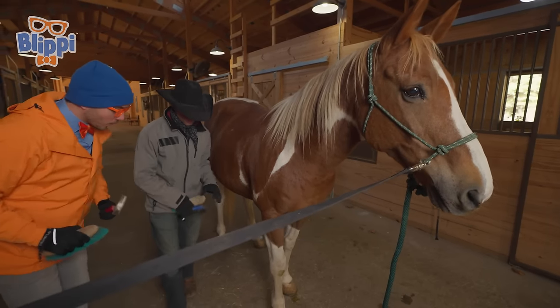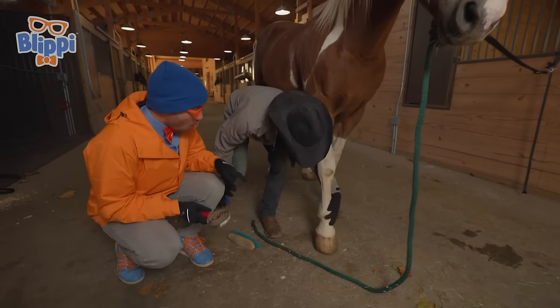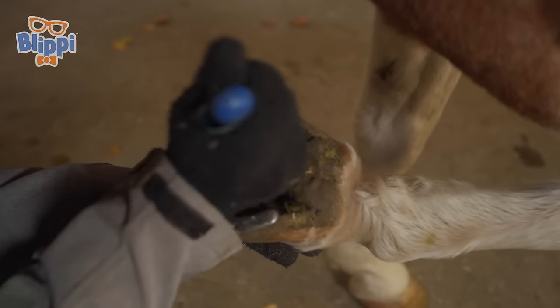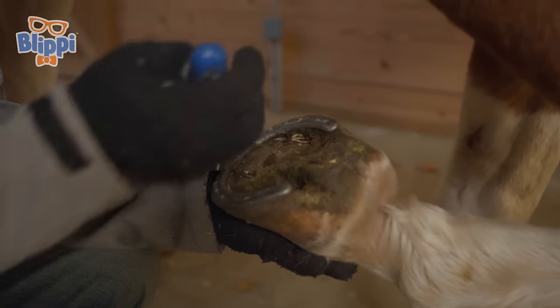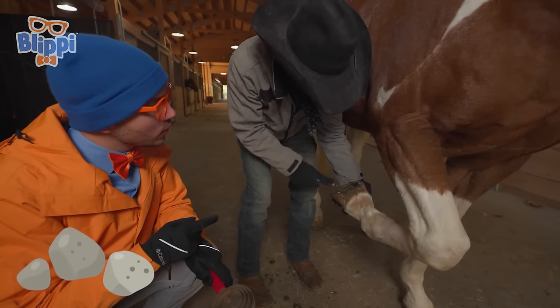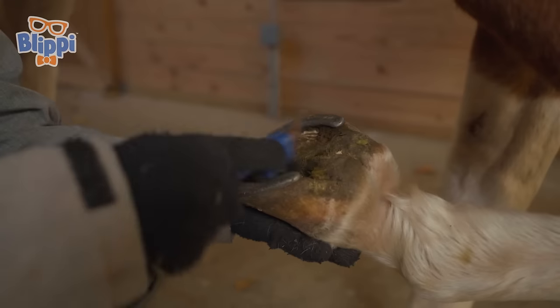Next, we need to check his feet for dirt and debris. So I'm gonna see if he'll pick his foot up here for me. Whoa, that's pretty dirty. We definitely wanna get some of that off. Well, look, and you see? On the bottom of the hoof, there's a horseshoe. Well, why do horses need horseshoes? Because it keeps the rocks from hurting their feet. Oh, yeah. So it's nice and comfy walking around.